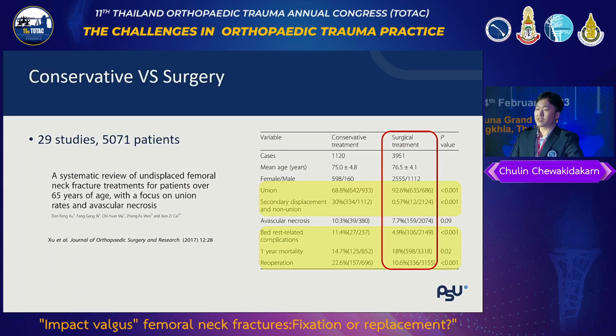So, of course, if we compare conservative treatment and surgery, there is a systematic review that confirms it favors surgical treatment in terms of union, secondary displacement, bed rest related complications, 1-year mortality, and also reoperation.